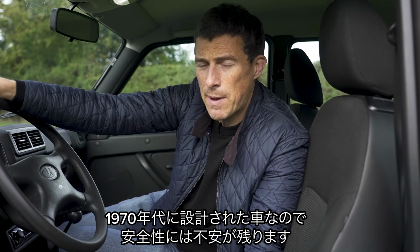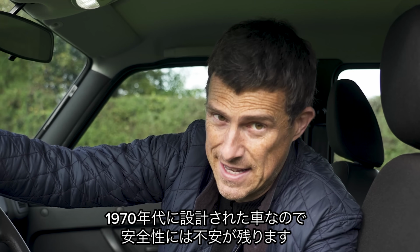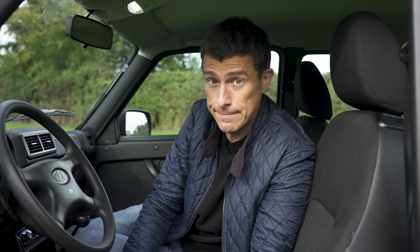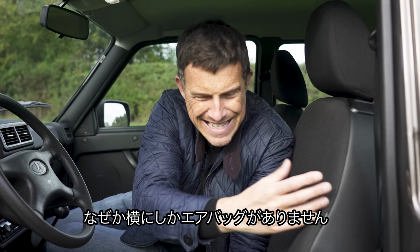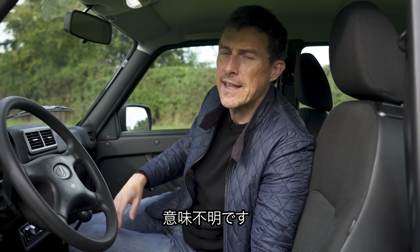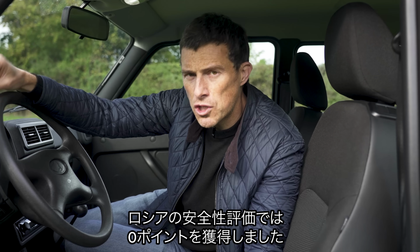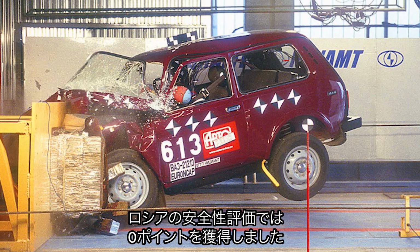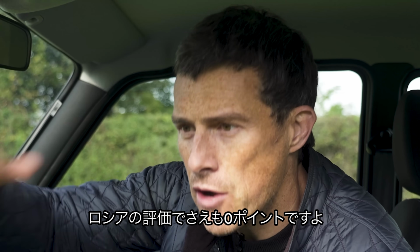This car's design dates back to the 1970s, and therefore so does its levels of safety. There is one airbag though, one. Not there, not there. For some reason it's here, the only airbag is here. Don't know why that is. Anyhow, the safety on this car is so bad that even the Russian version of your NCAP, when they crash tested it, they gave it 0 points, 0. The Russians gave their own car 0 points. How bad must it be?